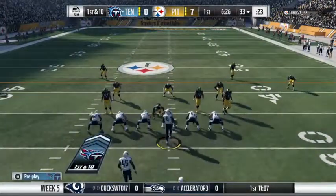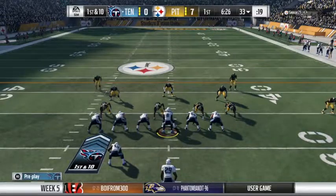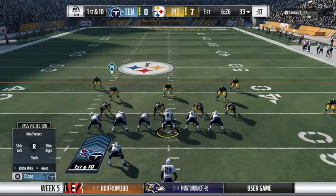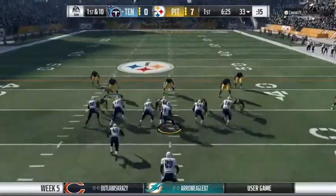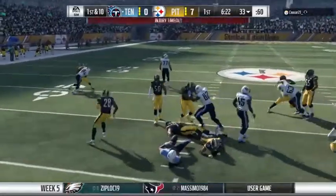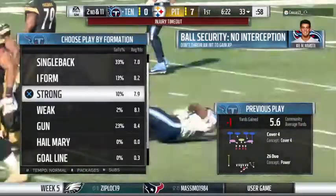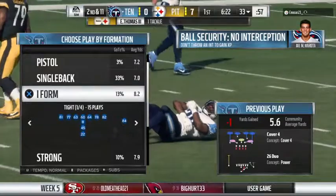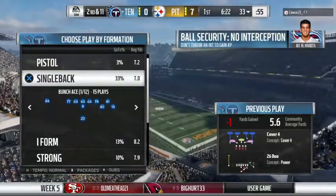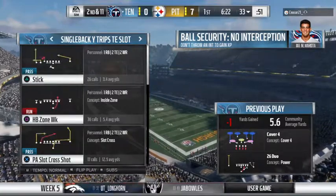Here comes the D swarming to the line. Now here's the first carry for DeMarco Murray. And a big hit there as he runs into a brick wall at the 33. Now a timeout being called as there's an injured Titan down on the field. While the training staff takes a peek, we'll take a break.